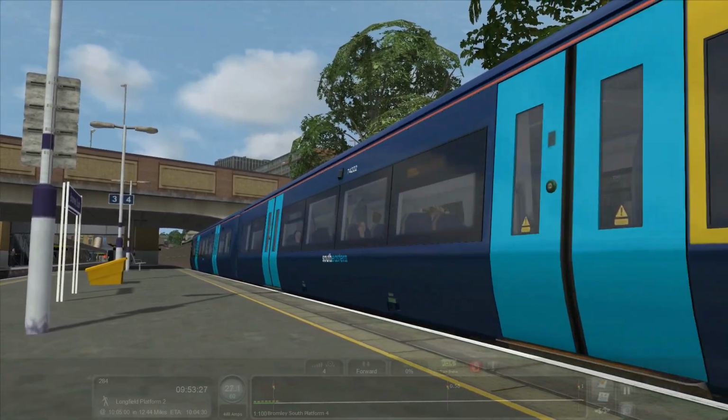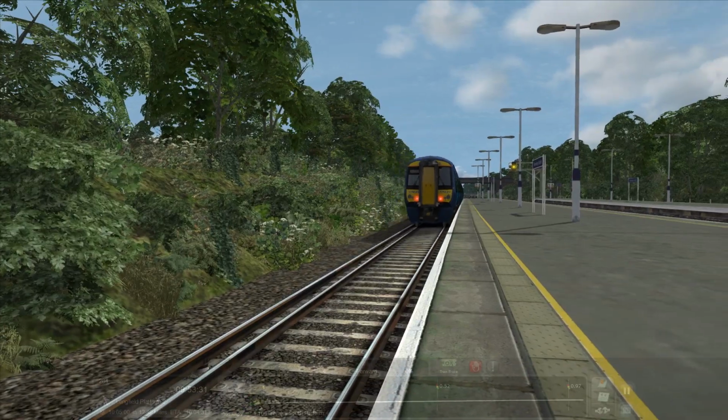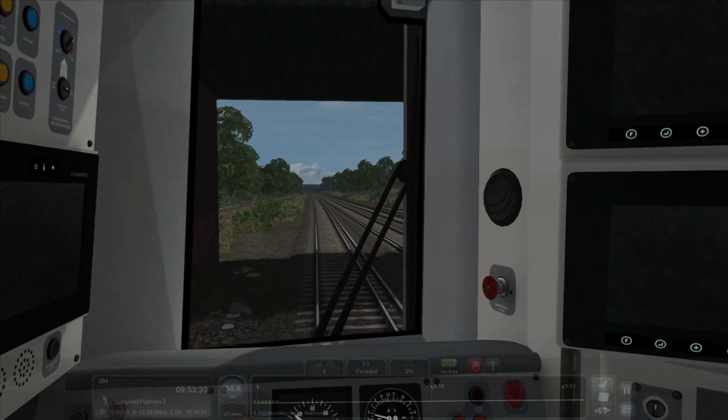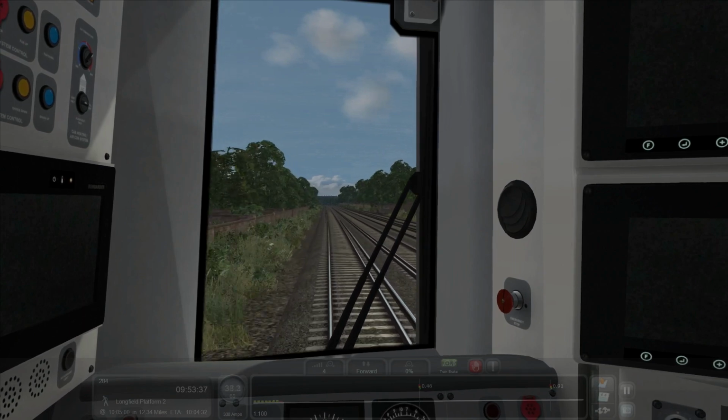Accelerating up to 60 miles an hour. 90 isn't that far away, I don't think, which would be nice. Be nice to actually get some speed up, indeed. But not yet. We're going to stop at Longfield in 12 miles. There we go. And then Meopham.